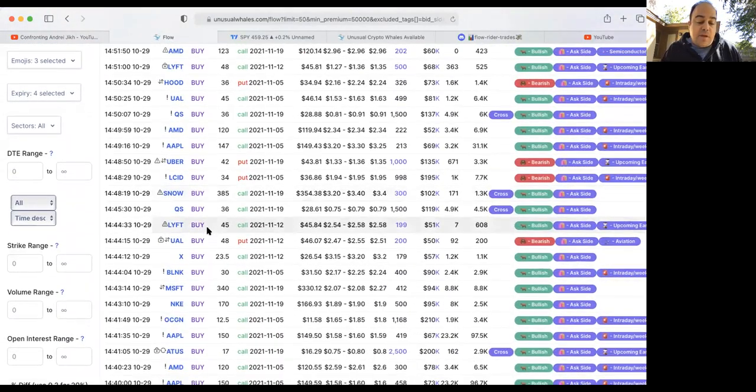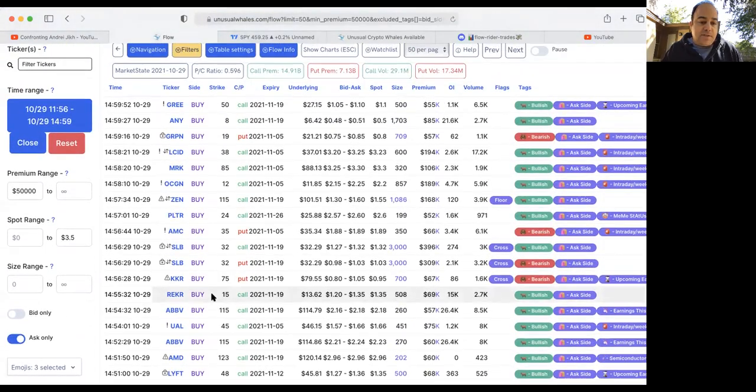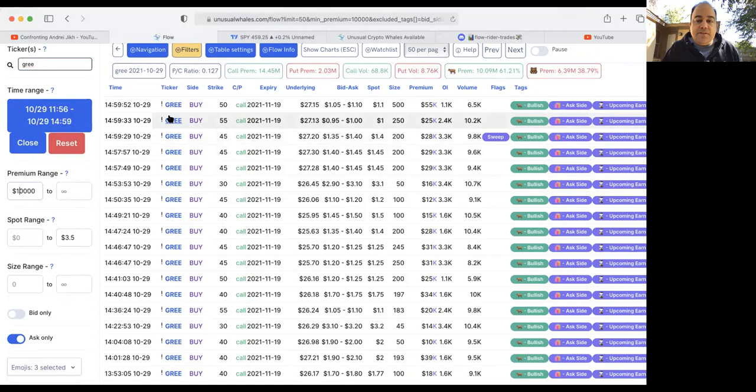So a couple that jump out as I went through this. GREE went up 30% and had some continuation after hours. And you can see there's some whales buying these 50 calls here. So I might look at GREE, and that was the only one at that level, but maybe I'll go down a bit. And you can see GREE is just overwhelmingly bullish here.